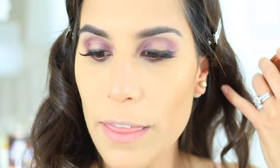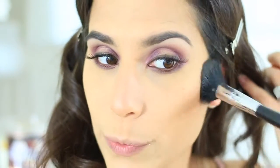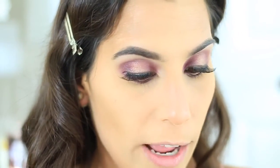So I'm using the Morphe M104 brush and I'm just going to apply that everywhere that I applied that dark foundation. So this is just really going to help set that. Oh my god, I have not used this in forever and I am loving it right now. I haven't used this color in forever and I freaking love it.